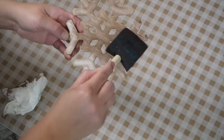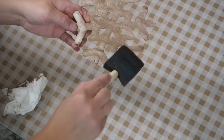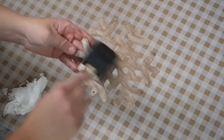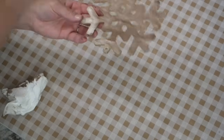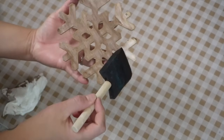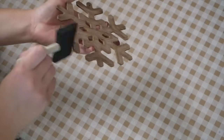And then I took some of that watered down acrylic brown paint that I was using to stain the other frames earlier, and I just began to brush it in long strokes all across the front of the snowflake. I didn't want it to be white because that's not really what I was going for as far as my Christmas tree theme. There wasn't a ton of white.